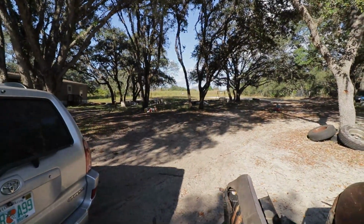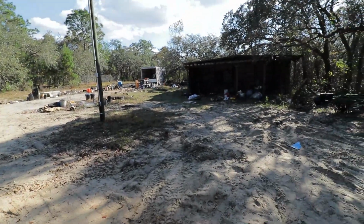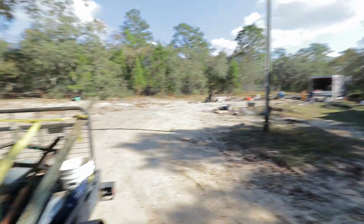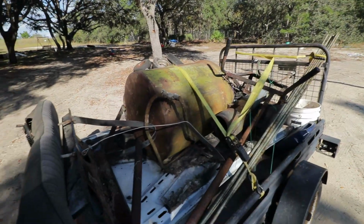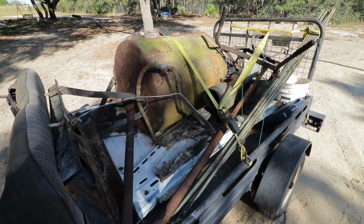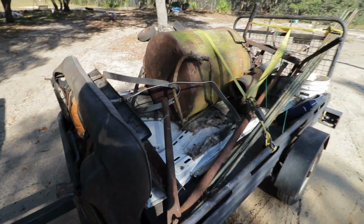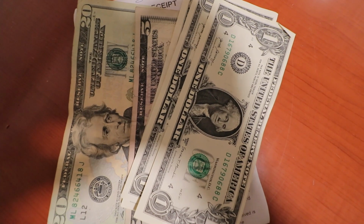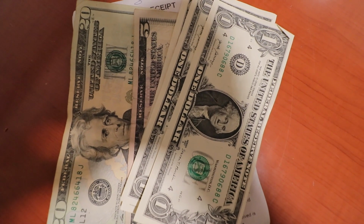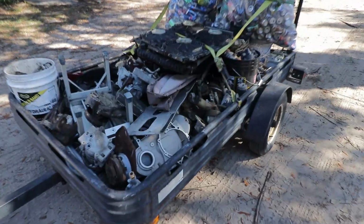There's still a bunch of crap out here in the yard, so once I start making trips to the dump where I can start throwing away all this plastic and tires and all that, it'll really start cleaning up. But I figured I'd start with the stuff that I can get rid of for free and get a little bit of money. So alright, moving on. 8th run of the dump, $28.75 for 500 pounds.